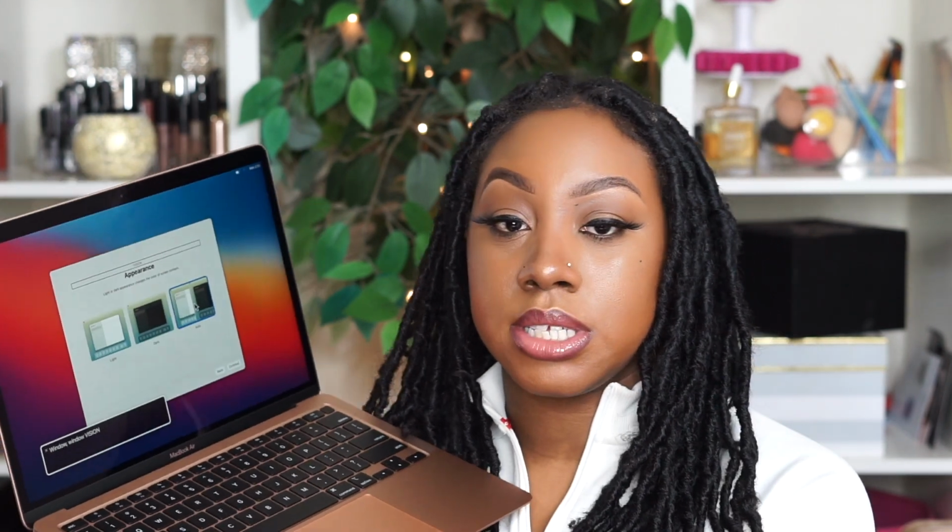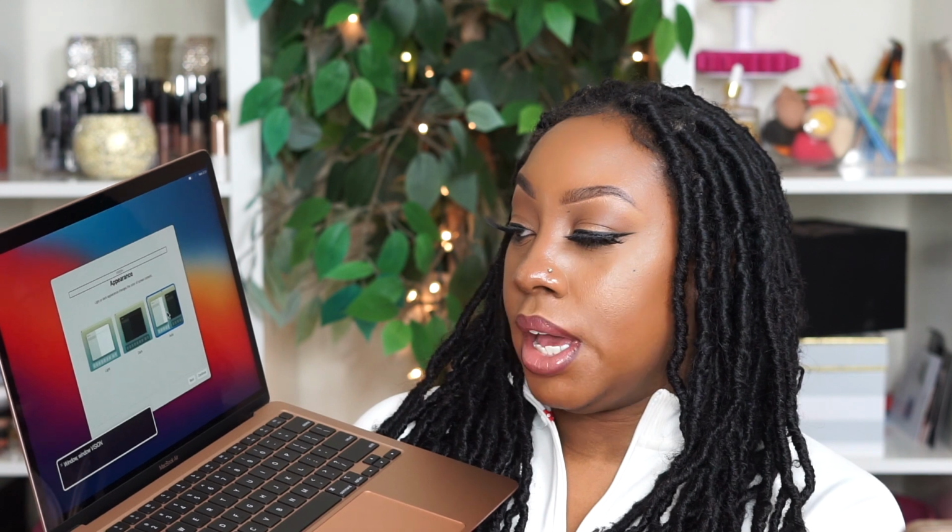Okay, continue. Vision. So it's giving you the option, just like on your cell phone, to do light, dark, or auto. For now, I'm going to do auto. I typically like dark mode on my phone, but let's go with auto. Okay, so right now it's setting up the Wi-Fi network.